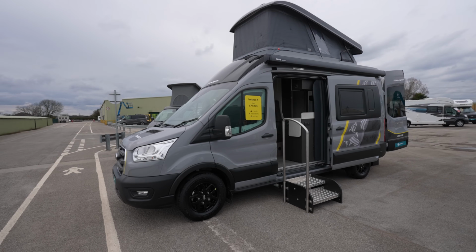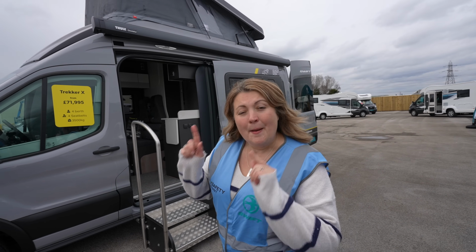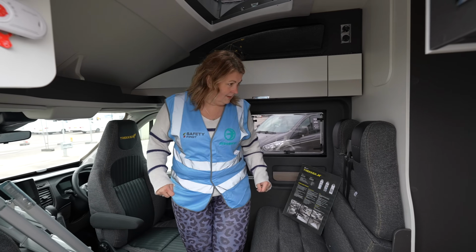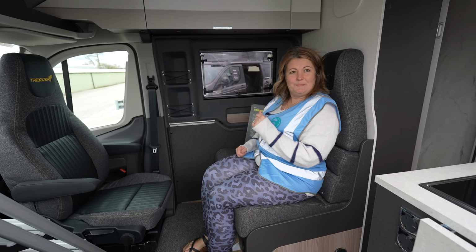Now this is something new and exciting. It isn't even in production yet. I know there have been some pre-orders, but the Trekker is brand new. There's such a feeling of height with the pop top. Amazing, isn't it? And that's quite a comfortable travelling position.